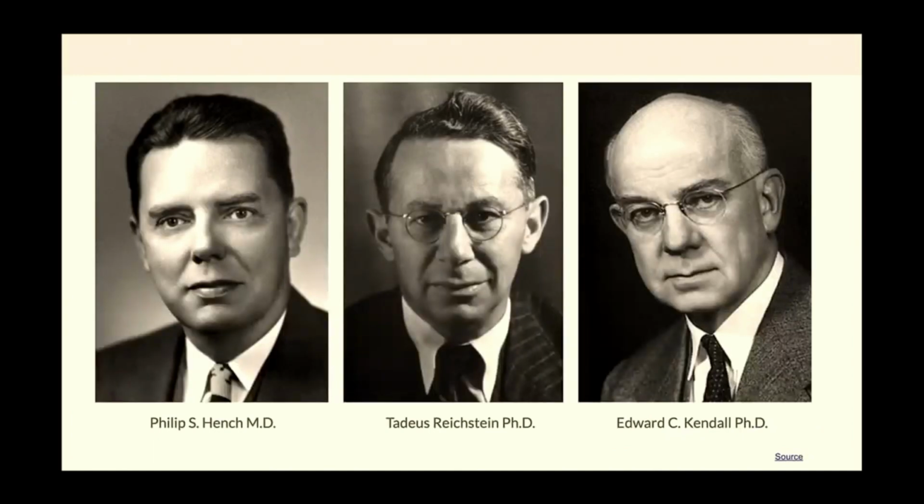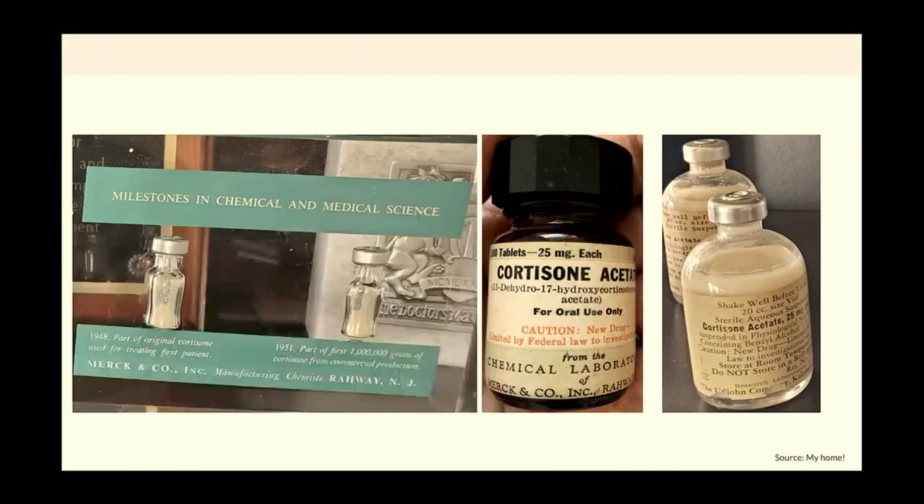So here's some pictures. I don't know, do I look like the guy? You tell me. And then here are the other two guys. And here in my home, we have the first ever usage of cortisone, pretty cool, and then we have some oral and injectable versions. These are 75 years old. Do not take them.